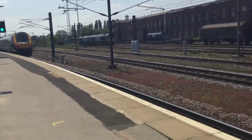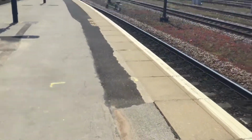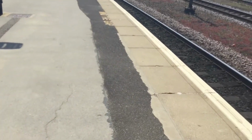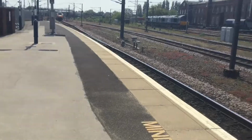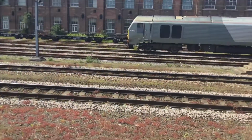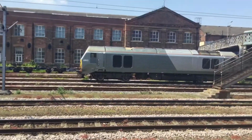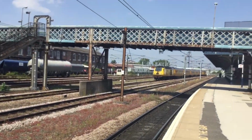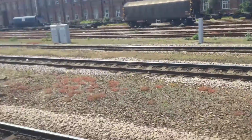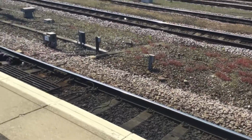Also passing through while we're here would be the Highland Chieftain, that being the London King's Cross to Inverness service. Also I think there's a crossover as well. So the Inverness London King's Cross comes through. Bit of time after that, so there's 67012, formerly of Wrexham and Shropshire. And there's that unit up there. I think it is like Southeastern, or current Southeastern, it could be, considering they come up here quite a lot. It's also the 800 factory up here as well.